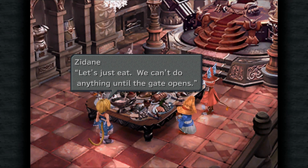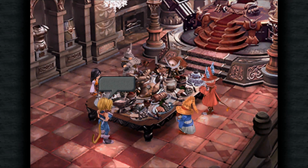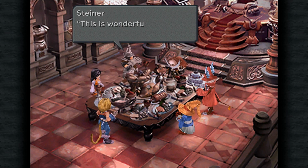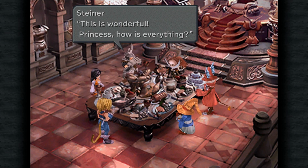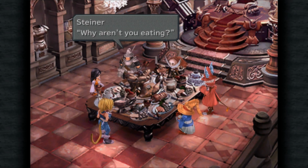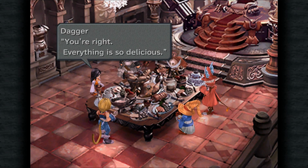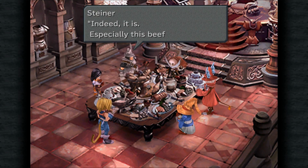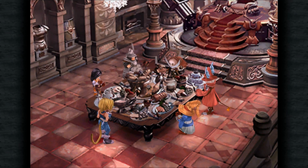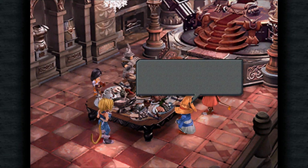Let's just eat. We can't do anything until the gate opens. Yeah, you're right. This is wonderful. Princess, how is everything? In fact, she's not even eating anything. Steiner looks like a man who likes his food, doesn't he?